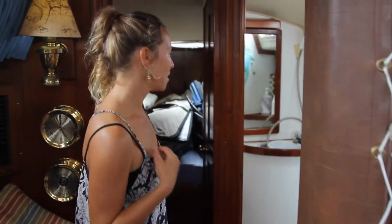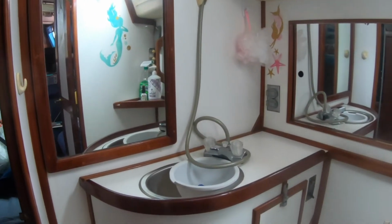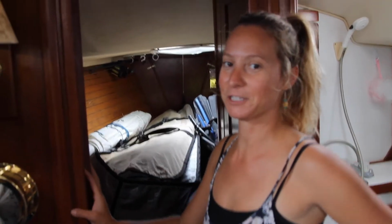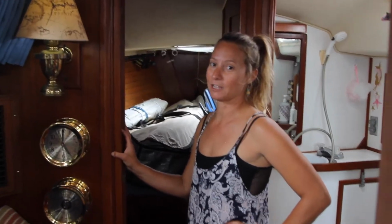Okay, moving forward here. What else have we got in here? Moving forward, we've got our head. So we've got the toilet with manual pump, and we've got our shower and a bit of storage behind there. This is the V-berth. It's a tiny quarters at the front of the ship. AKA guest cabin, but right now it's kind of the activities hub.